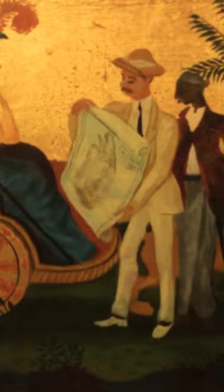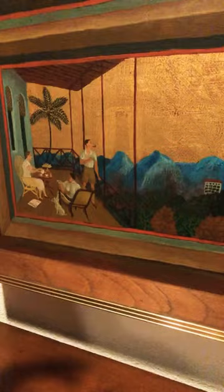Yeah. And here we have a view of the planter's bungalow, sitting out and having a cup of tea with a nice view of the hills around them, because all the bungalows had the veranda. And so we come to the city of Colombo.